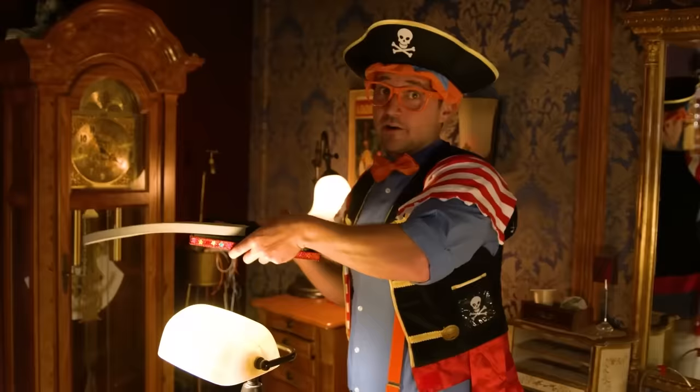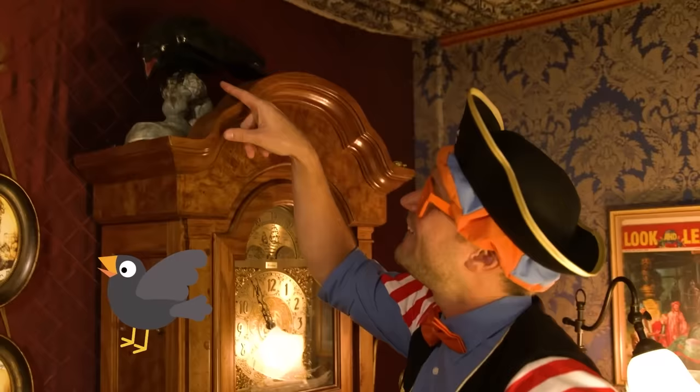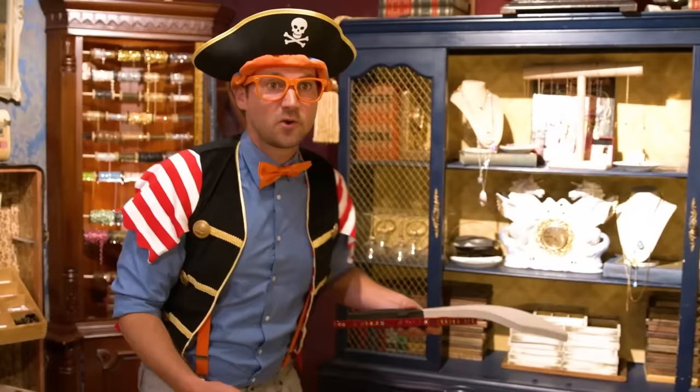Oh, look at this. This is a grandfather clock. It is so big. Oh, hey, another bird. Oh, hello, crow. Or is that a raven? I don't know, but that's a really cute bird. Go, go! So many birds in here. And I don't think the clock will help us. Clocks help you tell time, not breathe underwater. So colorful. Oh, and beads? Look at this.